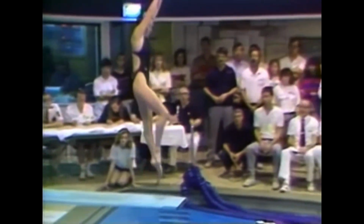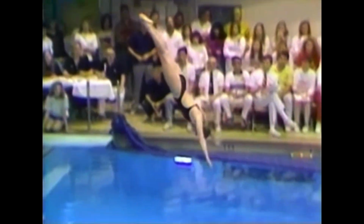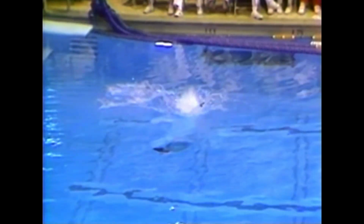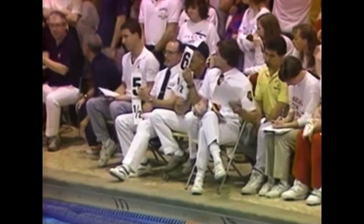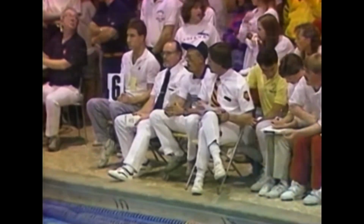That was a nice forward dive. Arms are up at the top. Beautiful set. Legs are straight. Toes are pointed. And right straight in. 5.5 and 6.5 the range there. Again, this is all computed and figured out in the computer.